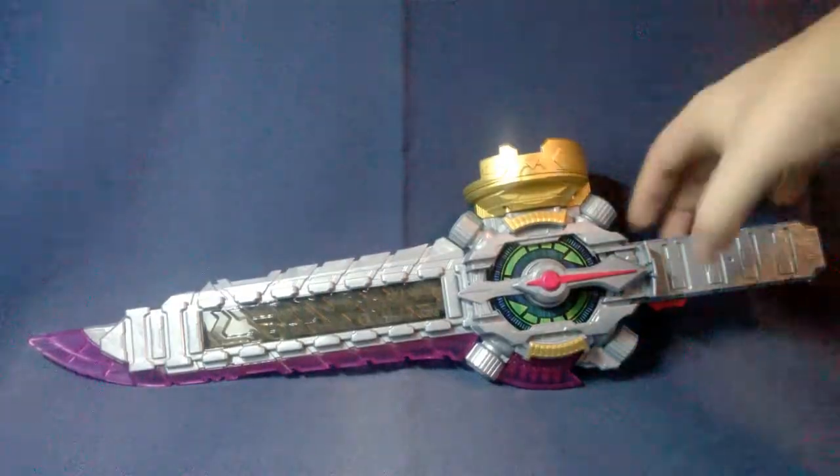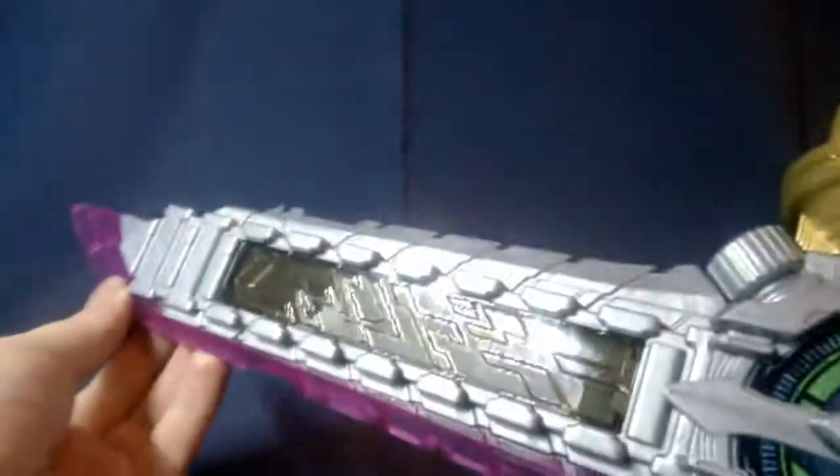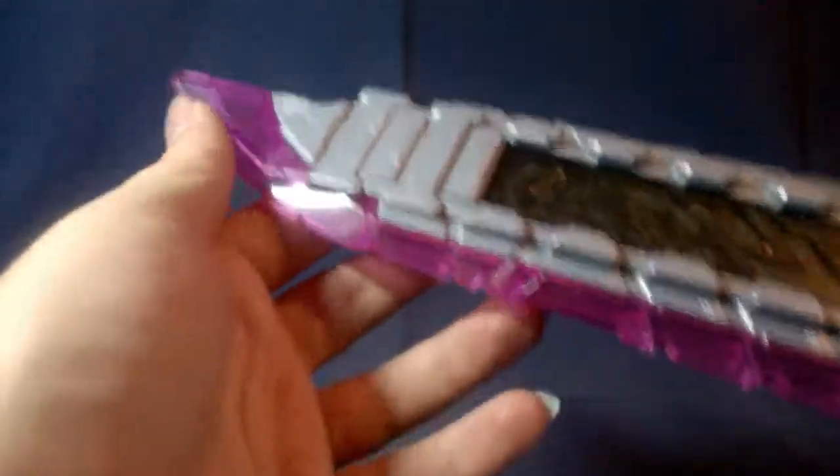And here it is, the Heisaber. Look at this thing. This is so cool. It is shorter than the actual show one, which is understandable, but this is actually longer than I expected. Look at this, the silver plastic and this cool pinkish clear plastic for the blade. It's so awesome. I love it.